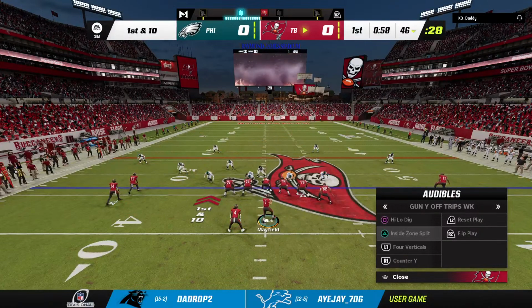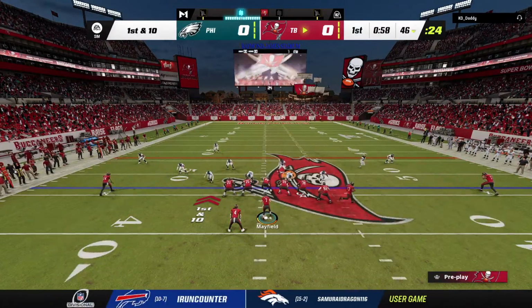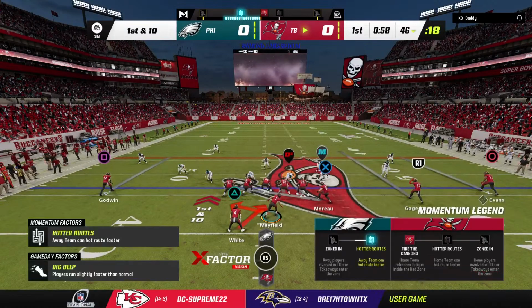The Bucs offense set to begin their next possession. We've seen both of these offenses still sort of in that figuring things out phase, but I suspect some action on the scoreboard soon as they start out here 1st and 10.